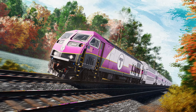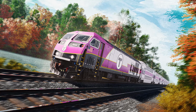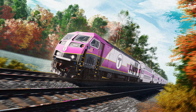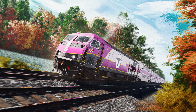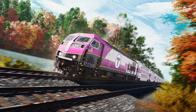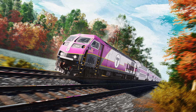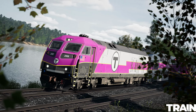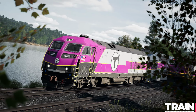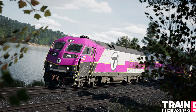And the conductor mode will see you play the role of an MBTA conductor, checking the passenger tickets, clearing the aisles of baggage and operating door controls to ensure passengers alight and board safely. Also included are the BTC and CTC single level cars previously seen in the Northeast Corridor Boston Providence. These will also have conductor mode functionality in the MBTA Commuter and have had the safety systems updated to match those found in the HSP46 and bi-level cab car.